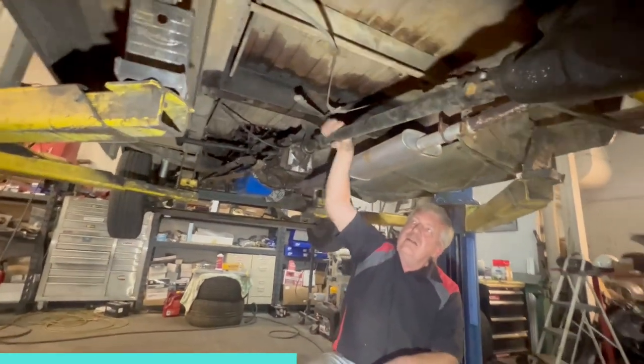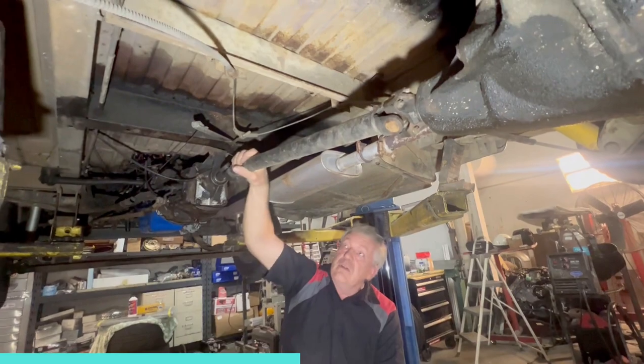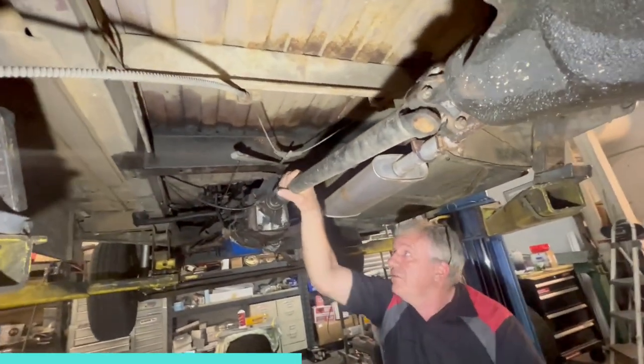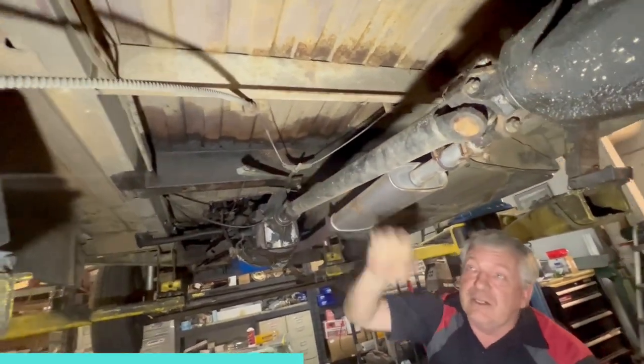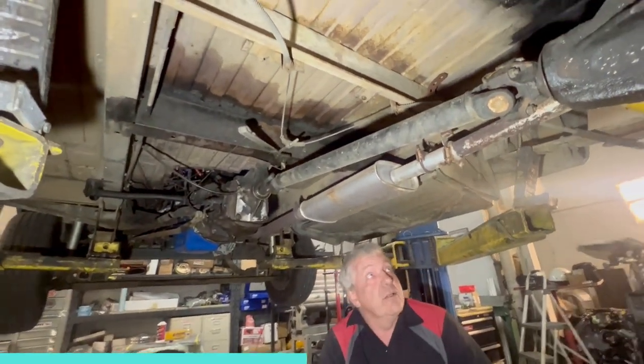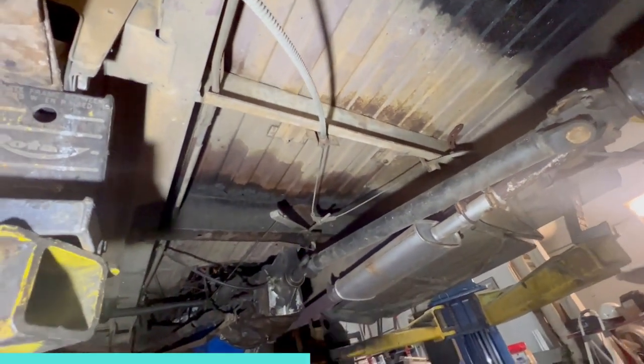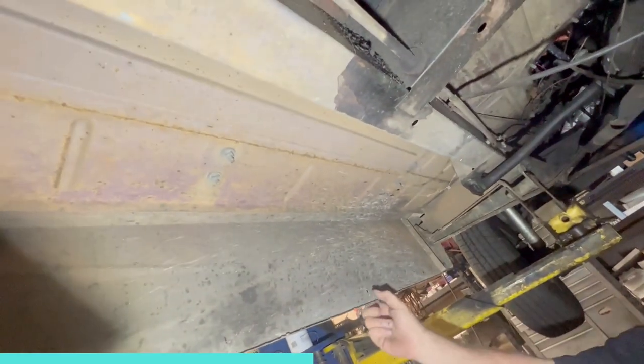It's thinner than, yeah, probably that one's my imagination, but it's really tiny. Just made me laugh. It's had a bit of work done under here, but the floors are in perfect shape. All the inner sections, like up here, and all this is all factory, hasn't been screwed with.